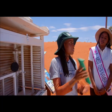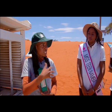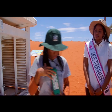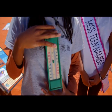And she mentioned something about the minimum and maximum thermometer. I don't want it to be exposed to the sun, otherwise the temperature would drop. So to have accurate readings, this is the minimum and maximum thermometer.